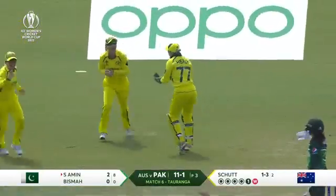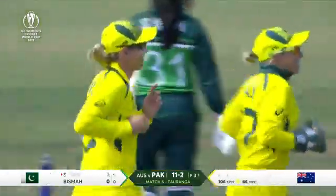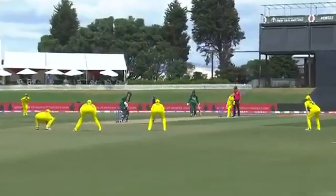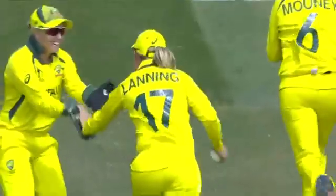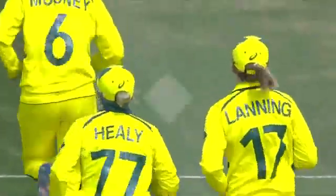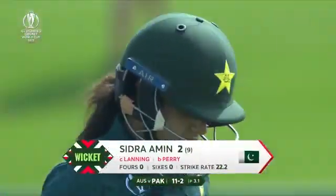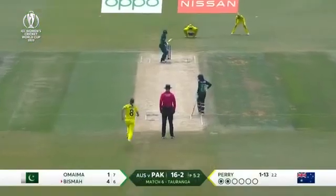Edged and taken. Lovely piece of bowling. It didn't need the second slip because it went straight to first. And all of a sudden Australia have two, high fives all round. Perry and Schutt are putting the ball in the right areas. That difficult length, do I go forward, do I go back? In the end, just poked at the ball. Fine edge goes to Meg Lanning, she takes it. Sidra Amin, she goes for two. And Pakistan are 11 for two.